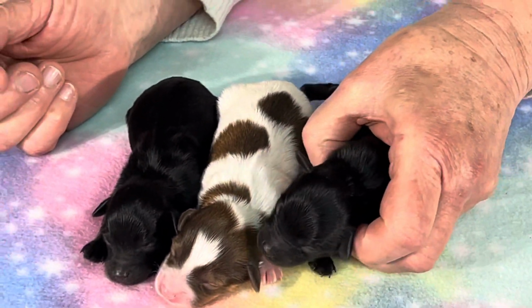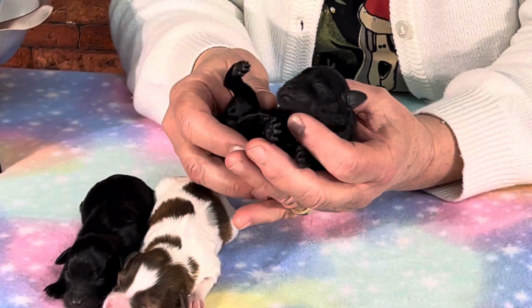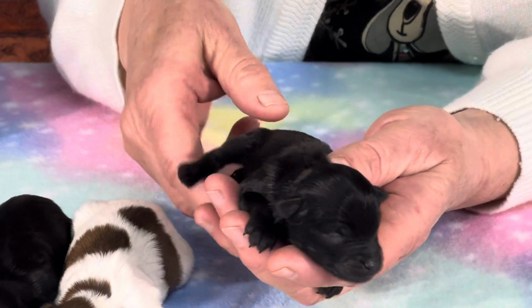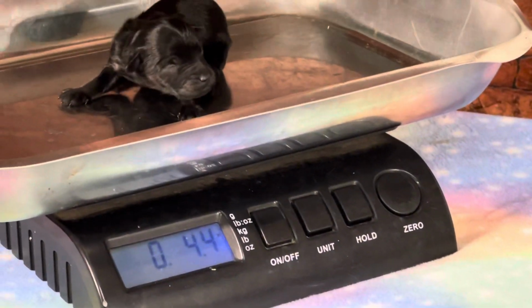All right, so we're gonna do this little female, and she is also coal black, just like her mommy, and she's doing really good. They nurse all the time. She never leaves them alone. She's probably having an absolute fit.